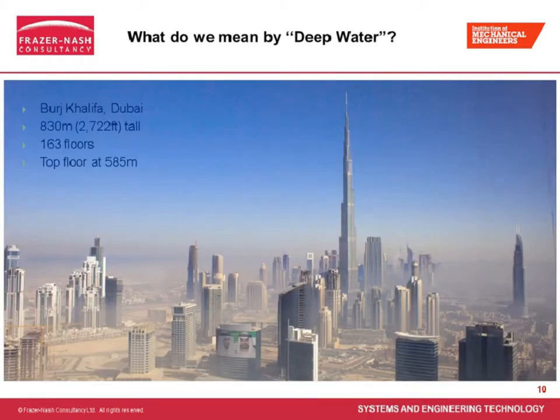So, what exactly do we mean by the term deep water? Typically, anything greater than a few hundred meters may be considered as deep water, although there is no fixed definition for the term. To put things into perspective, I like to compare with structures we are familiar with on dry land. Many of you will know of the Burj Khalifa Tower in Dubai. At a height of 830 meters, it is the tallest building in the world. There are 163 floors, with the top floor at 585 meters above ground level. I think we can agree it is a hugely impressive structure and a fantastic engineering achievement.